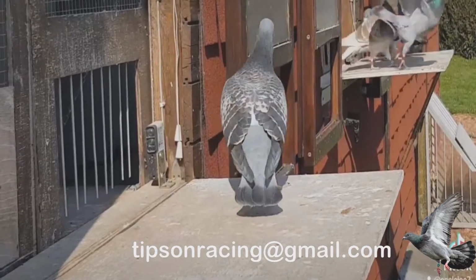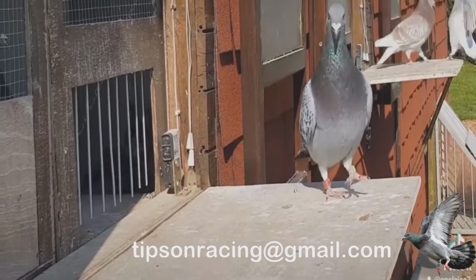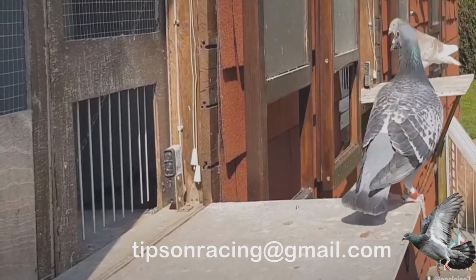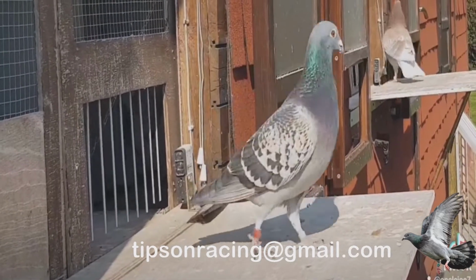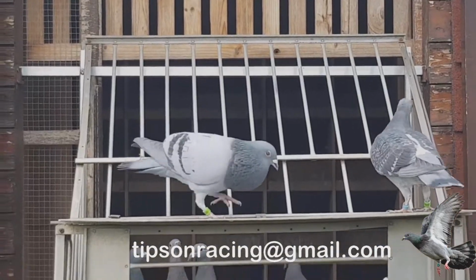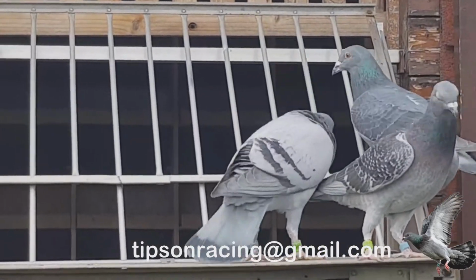Pigeon flight muscles have a high content of intracellular lipid droplets and mitochondria that provide energy through aerobic respiration. These physiological adaptations allow pigeons to fly continuously for many hours at speeds over 90 km per hour. Environment. Understanding how environmental conditions affect racing pigeons can help handlers optimize performance. Factors like topography, orientation cues, and weather conditions play key roles.